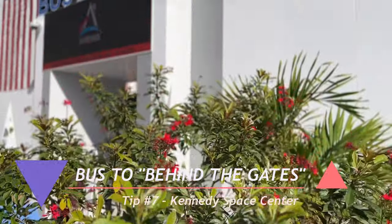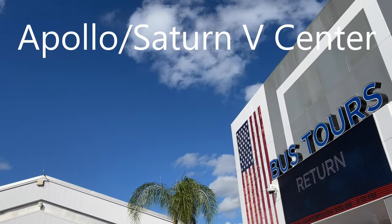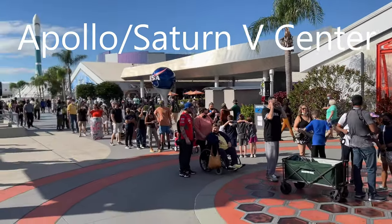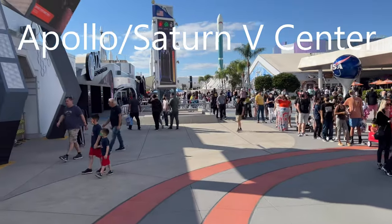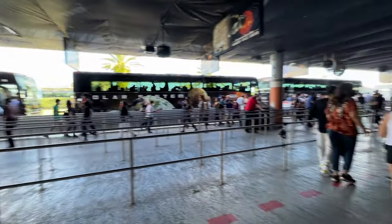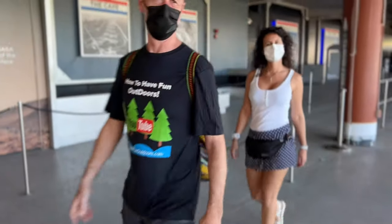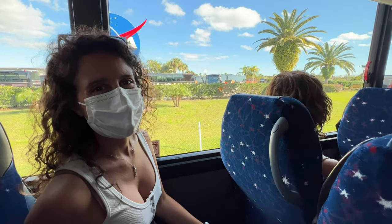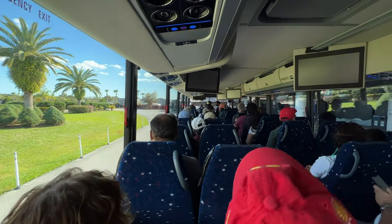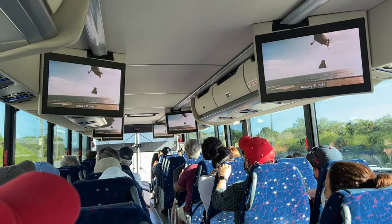Okay, for your next tip, behind the gates. That's right, tip number 7. You're going to want to go straight over to the bus tours, where you're going to get a trip out beyond the gates to the Apollo and Saturn V Center. And boy, oh boy, this is awesome. You get exclusive access to the historical launch sites and operational spaceflight facilities. That's right. This is included with your daily admission. On the tour, you're going behind NASA's gates to see the past, present, and future of America's multi-user spaceport before visiting the one and only Apollo and Saturn V Center. You're going to freak out when you see that.